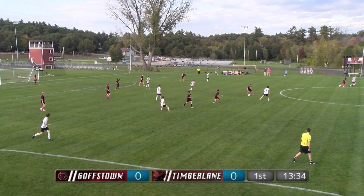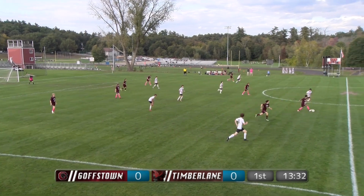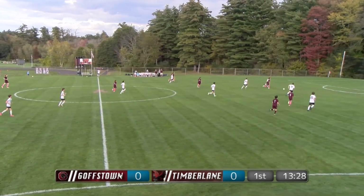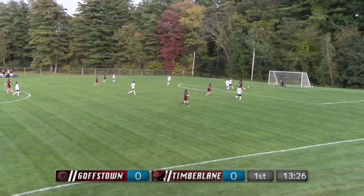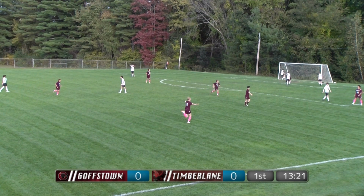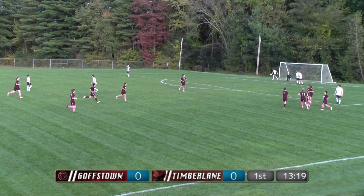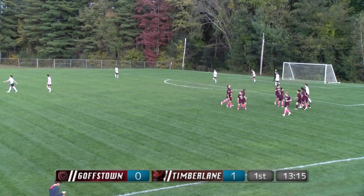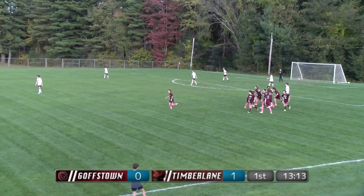He should have hit Liam. Was in space running, but now it's Timberlane. That's a really good ball through. And they get a shot off, and Timberlane draw first blood.